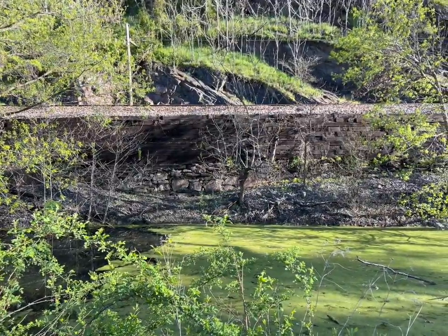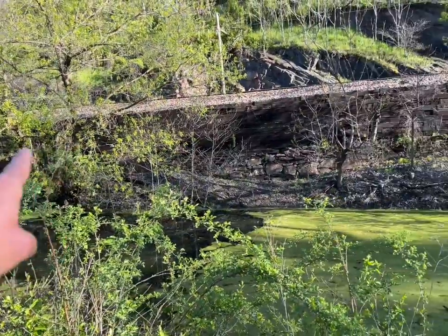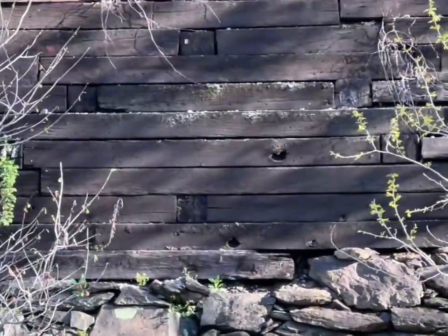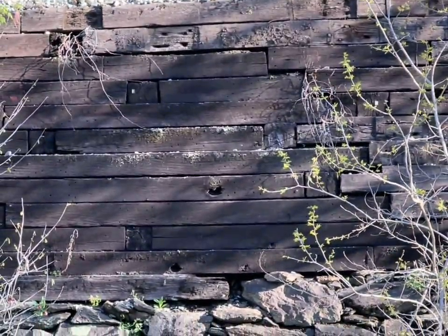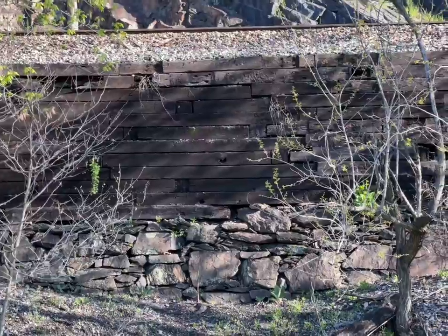Stacks of railroad ties are holding up this whole wall. This is concrete down here that comes into here, and then it goes right here into railroad ties all the way down to here. But check it out. One, two, three, four, five, six, seven, eight, nine, 10, 11, 12, 13 railroad ties high. And that's holding up the whole train up here.